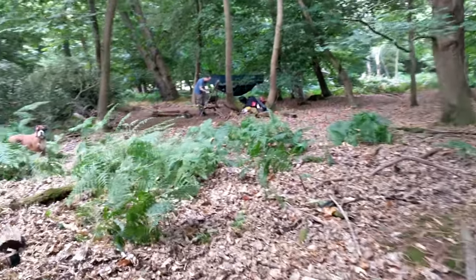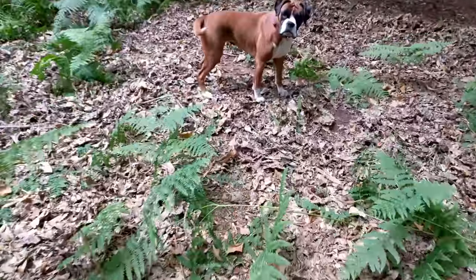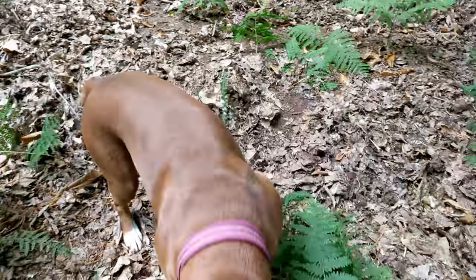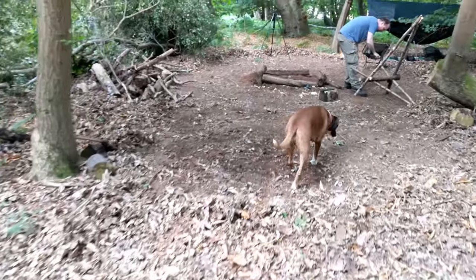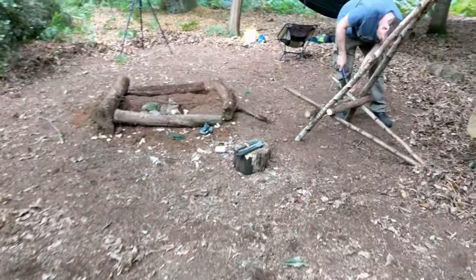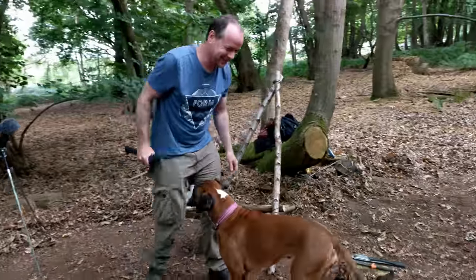So shall I take you around camp? Oh, let me introduce you to Tink. Say hello, Tink. Hi. Hello. Oh, you're going to bark at me now. Good girl. This is Tink, and she's 5. And she's a star of Camp Life Bushcraft. Good doggy. This is Dan. If you don't know him already, you need to check out his channel. Say hello, Dan. Hello. I didn't say hello, Dan. No, you didn't say hello, Dan. I was expecting that. I know.